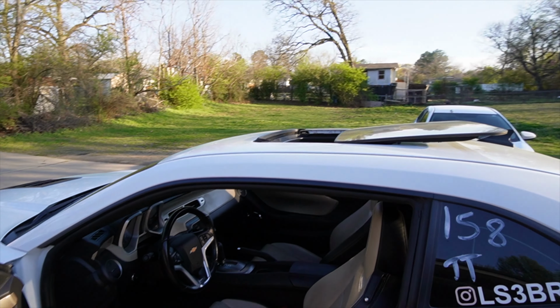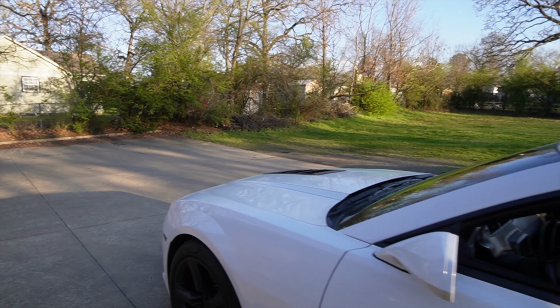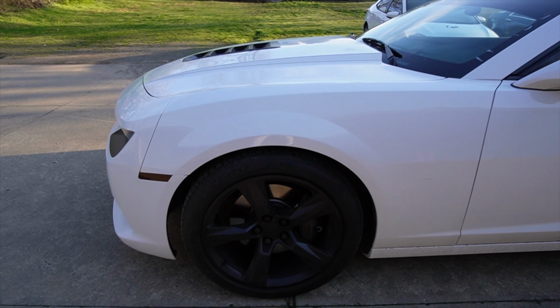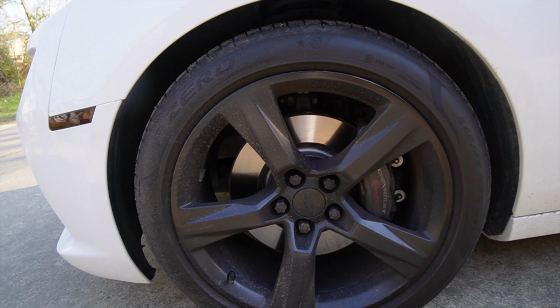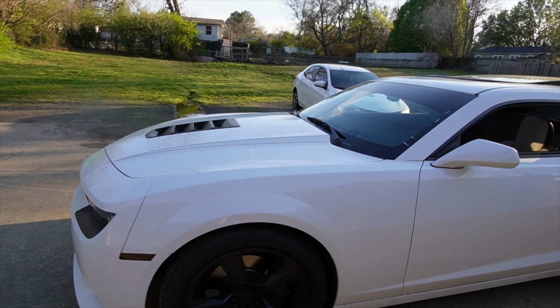Got the sunroof. I think this is the 2SS package, I believe. Only thing that was changed, I believe these were changed. I didn't change them, but I think the previous owner did. I think they came out like the newer models. But the calipers definitely need to be painted. I'm gonna paint those soon.